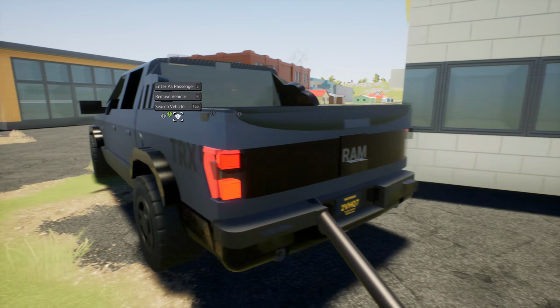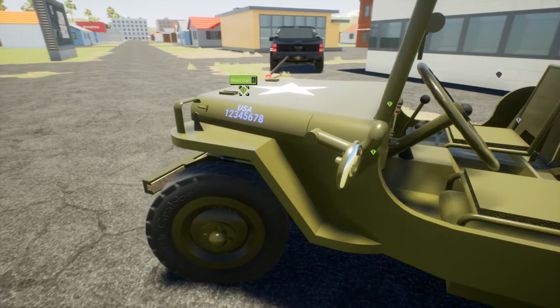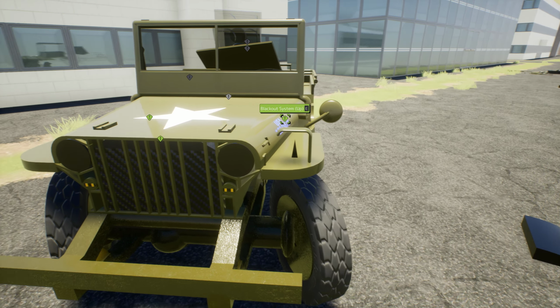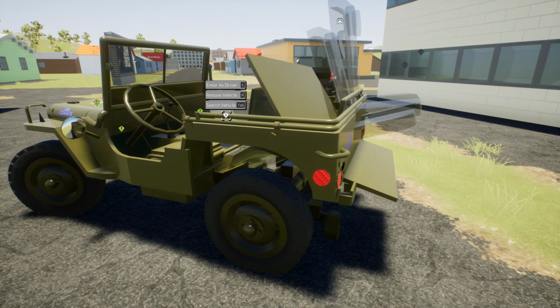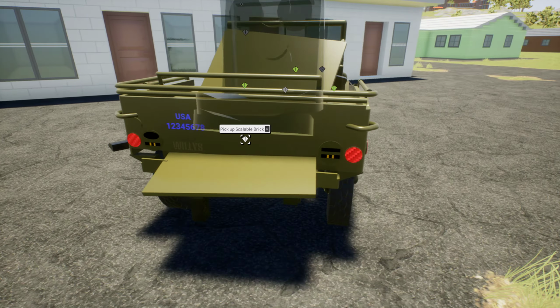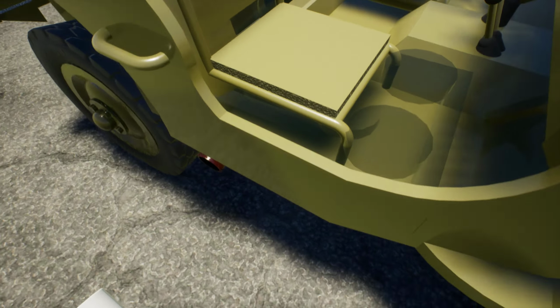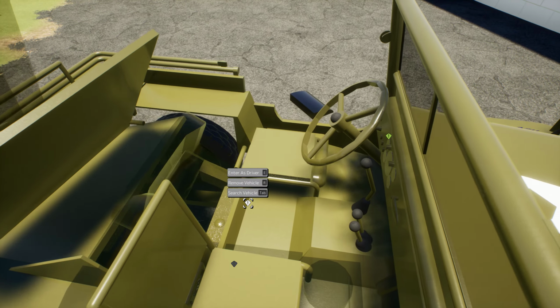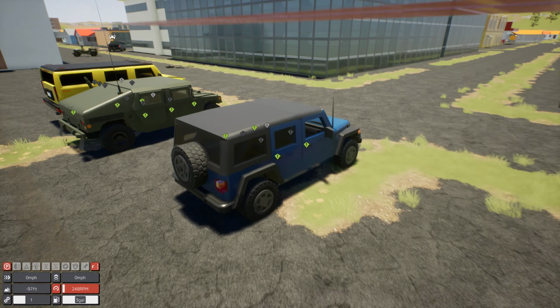Oh, the ram saved us. Thank you. I mean, the blackout lights still work? Oh, no, wait, I forgot the seat broke, so nothing works. I think it took a lot of damage. Maybe not too much, but that's a lot of damage. The seat broke, so that's a good amount of damage. Let's see if the Wrangler can do better.